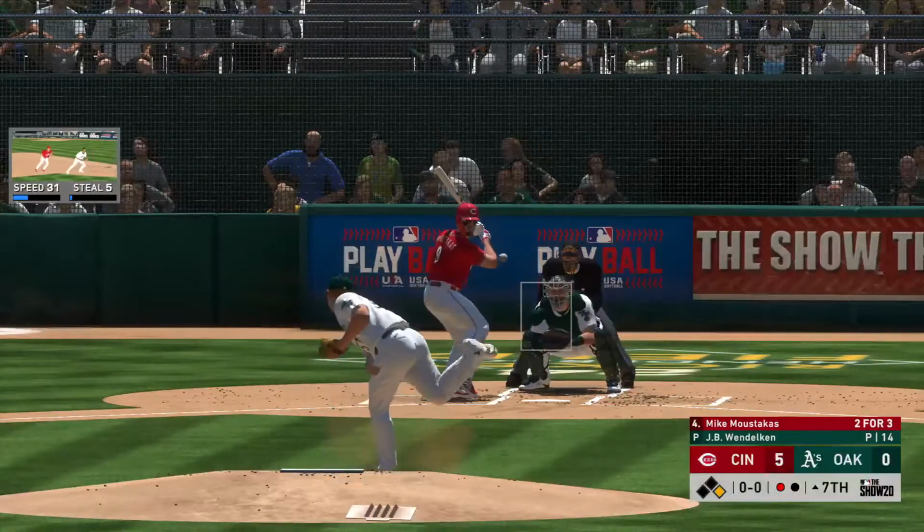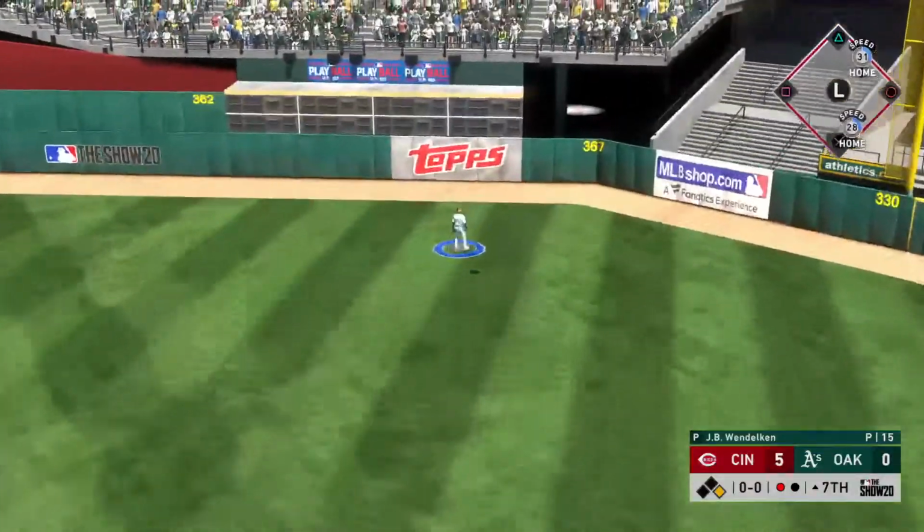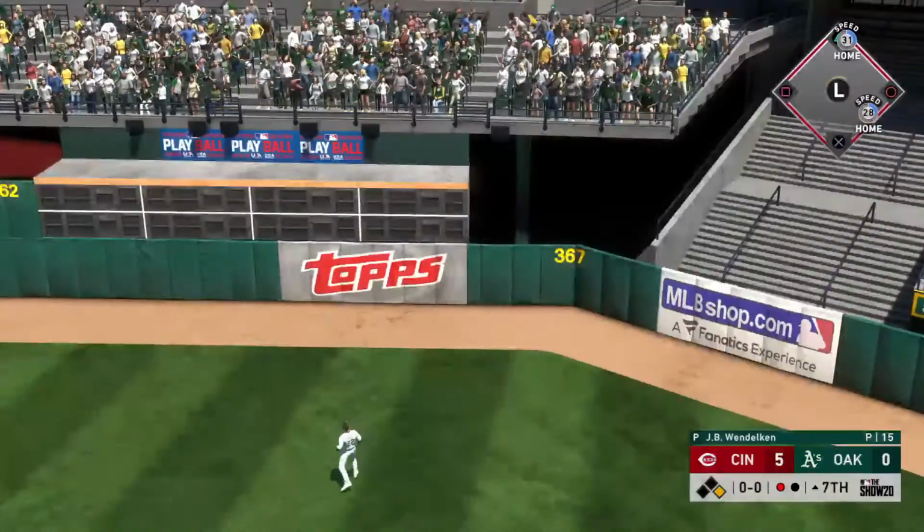Into the box now, Mike Moustakas. Swing and Moustakas sends a drive to right. This ball's got some carry. Gone!